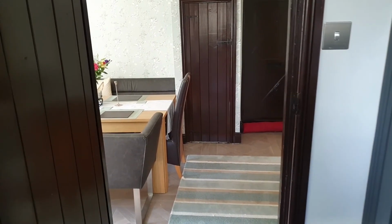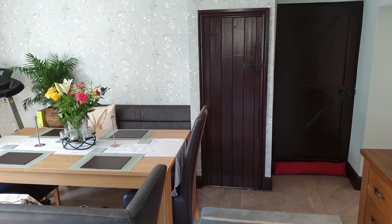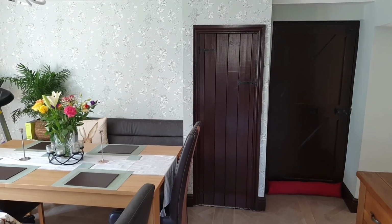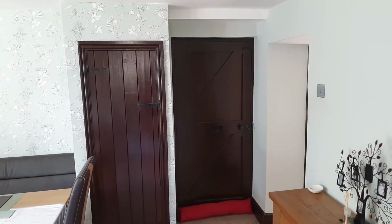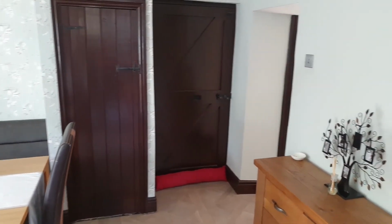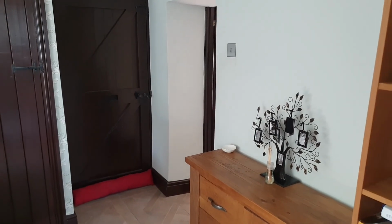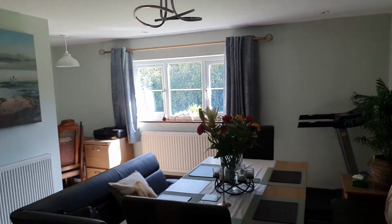So as we come through this door off the kitchen, a little step down takes us into this fabulous dining room space. Now straight ahead of us we've got two doorways. The first one on the right, the larger doorway, is the main entrance into the cottage if you choose to use it, and then you've got the archway open into the living room, and then as I come around we've got the storage cupboard just there, and I'm going to pan back round to try and give you a full impression of this room.